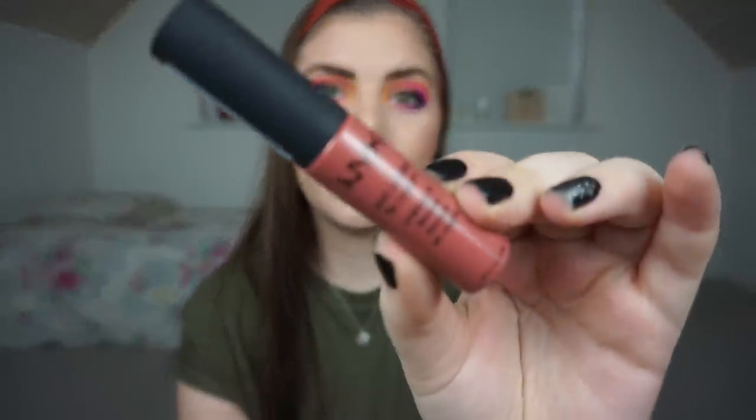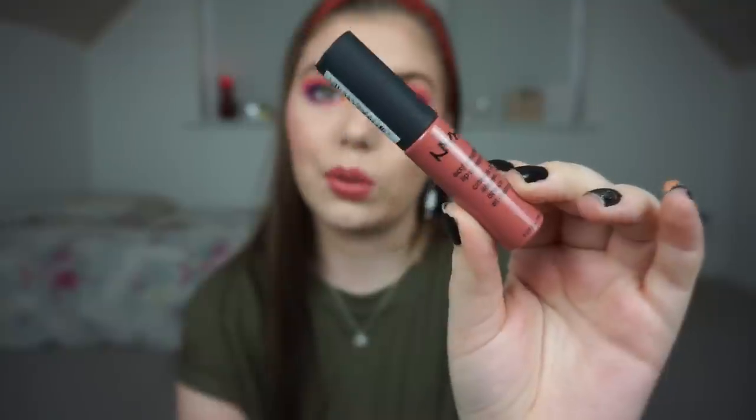There's still a lot left, but I hope so. The NYX Soft Matte Lip Cream, I am using this every time I go out when I need to reapply, and that is quite a lot, actually. So I can't see any progress on that one.